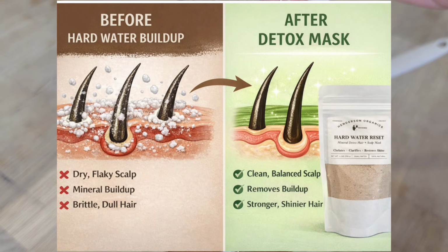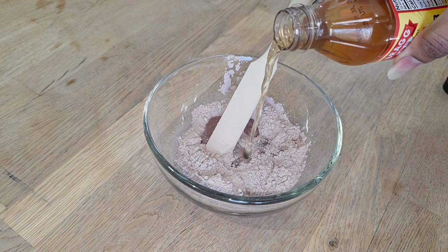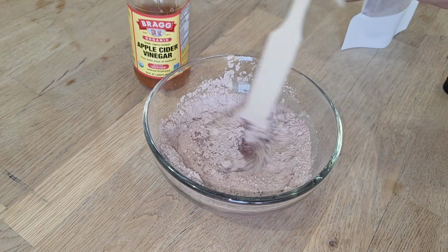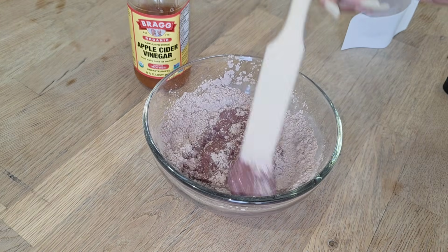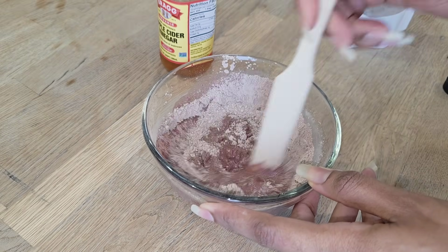So doing a detox helps to remove all that buildup so your hair is basically reset. It allows your scalp to breathe, your strands to actually absorb moisture again, and it makes every product you use after way more effective. Have you ever felt like your wash day hasn't been giving you results, or your hair just feels stuck? This is the kind of treatment you want to do before you continue your regular routine. Think of it like hitting refresh on your hair, so everything you do after can actually work.